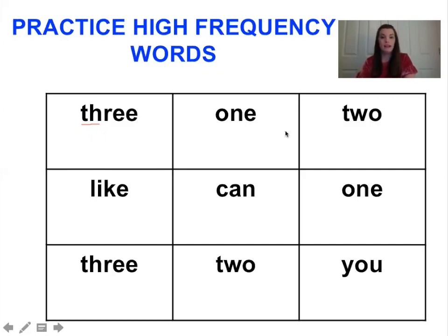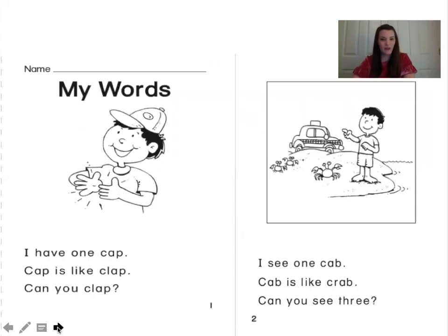Three, one, two, like, can, one, three, two, you. Great job. Now we're going to read these words again, but this time I want you to go a little bit faster. Start with three and follow my arrow. Ready, go. Three, one, two, like, can, one, three, two, you. Great job, boys and girls. What great readers you are.